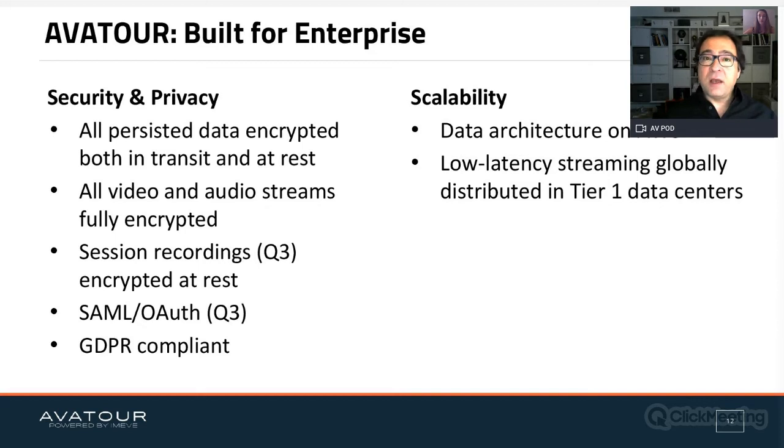On the scalability side, we're running much of our architecture on Amazon Web Services with the scalability and reliability that comes along with Amazon. We also have a parallel low latency streaming network, which is globally distributed with, I think, around 24 separate ingest points around the world to maintain that low latency communication. And if there's questions on the technical or security aspects, we can answer some of those more in the Q&A.